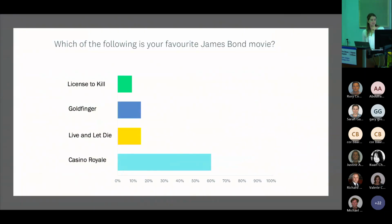For this question, anyone that didn't suggest License to Kill is wrong for obvious reasons, and I'm not going to go through it further.